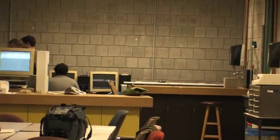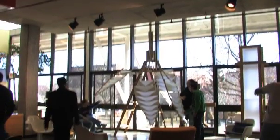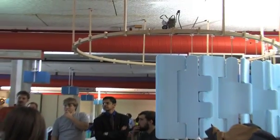The studio came together and generated a series of projects out of their interest. And a lot of these are original inventions. So there's a number of collaborative authorship and ownership of these kinds of things.